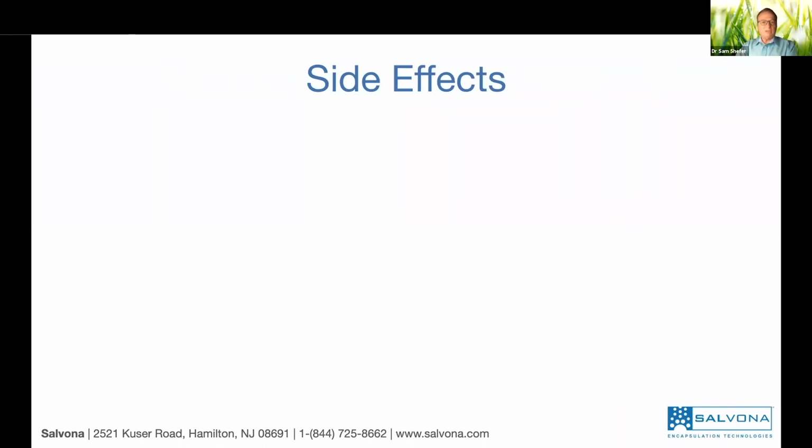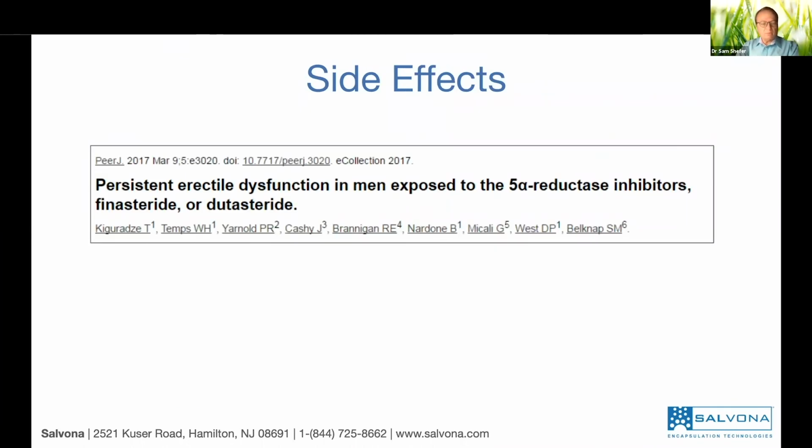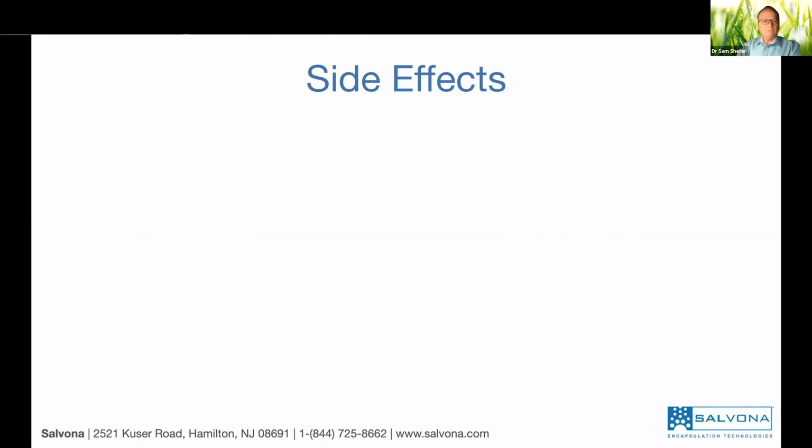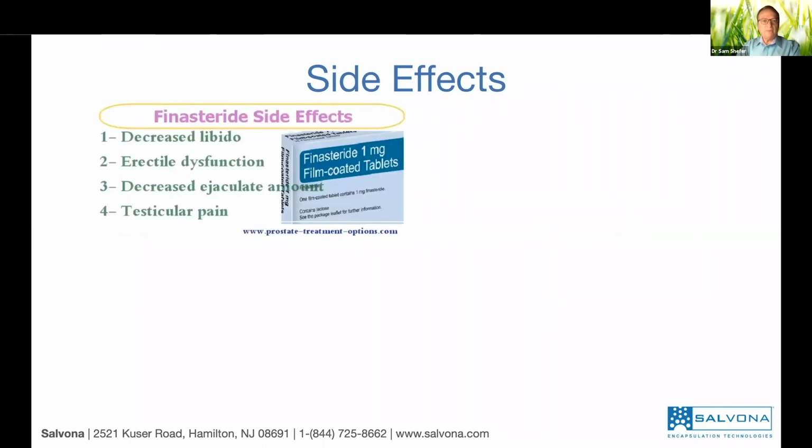We also know that there are multiple side effects to this drug because it targets the enzyme. It's blocking the enzyme, preventing it from producing DHT. And we know this causes side effects, and they're all related to sexual function. Taking this drug has an effect: about 30% of men experience side effects.